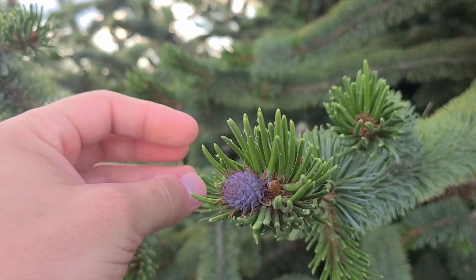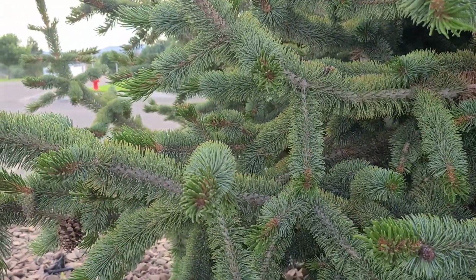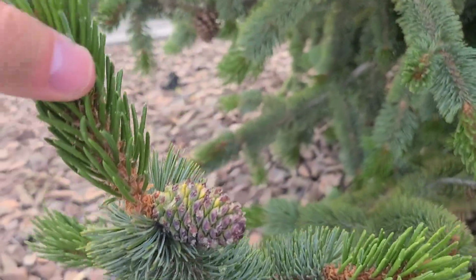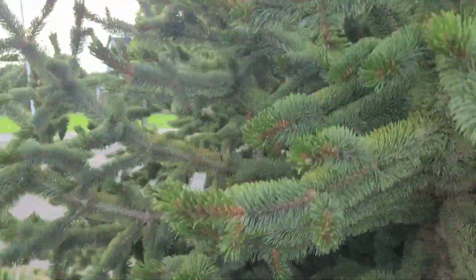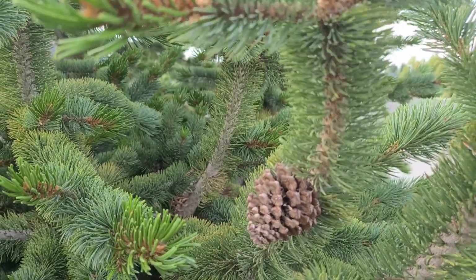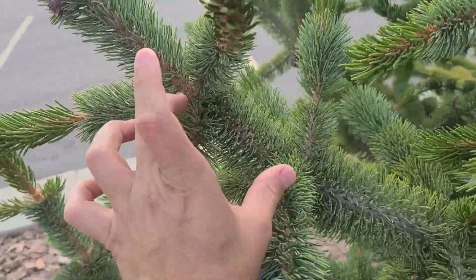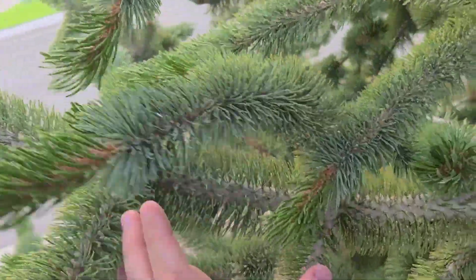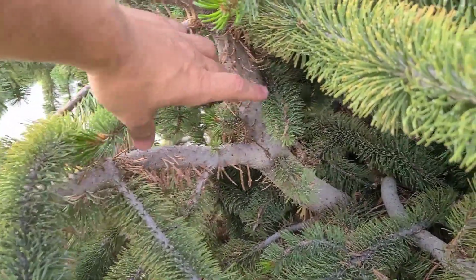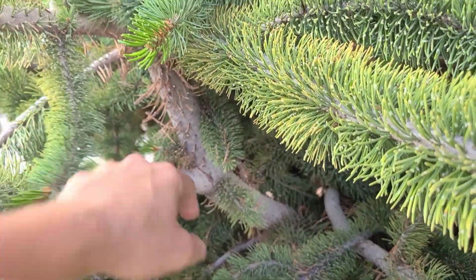Here's kind of the stage of the cone first starting to come out, get that purple color. This is still underdeveloped, but it's getting there. And then here is more of a spent cone that has passed all stages of its lifespan. There's 1 year, there's 2 years, there's a 3rd year there, 4 years, 5 years, 6 years, 7 years, and here on year number 8, it's finally shedding off these old pine needles that it no longer needs.